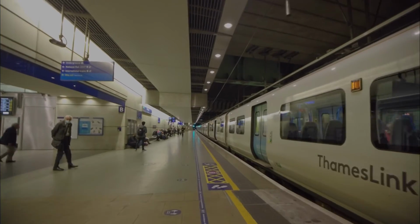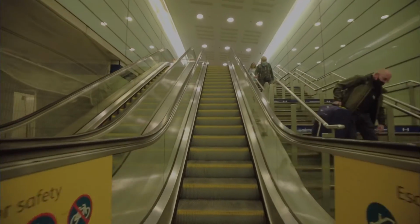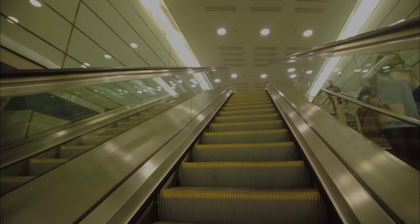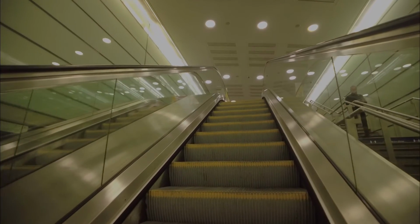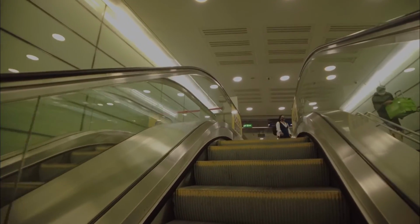My vote though today goes with Gatwick Express. I feel it's a better value for money. Before I set off on this trip though, I didn't think that would be the case. But if you consider the subtle things like a tray table, a power outlet, a virtually non-stop journey, which I always prefer, then this is where my vote goes to.